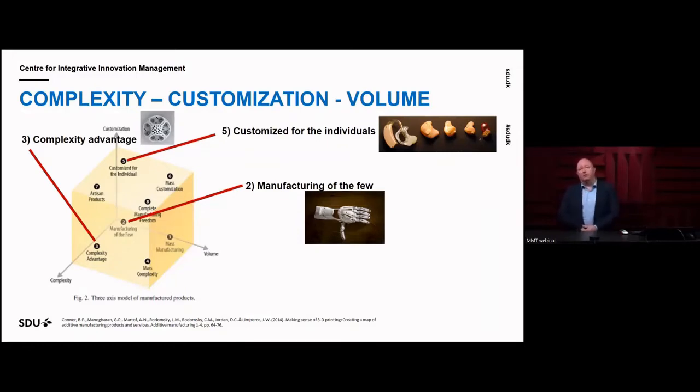Symbolized with number 5 is the customized for individuals. I've shown the hearing aids that could be a jaws, tooth, and other kind of things directly for the human being and the body. And then you can also have manufacturing of the few things that you only do once. Here, for example, 3D printing or additive manufacturing will actually make okay sense.